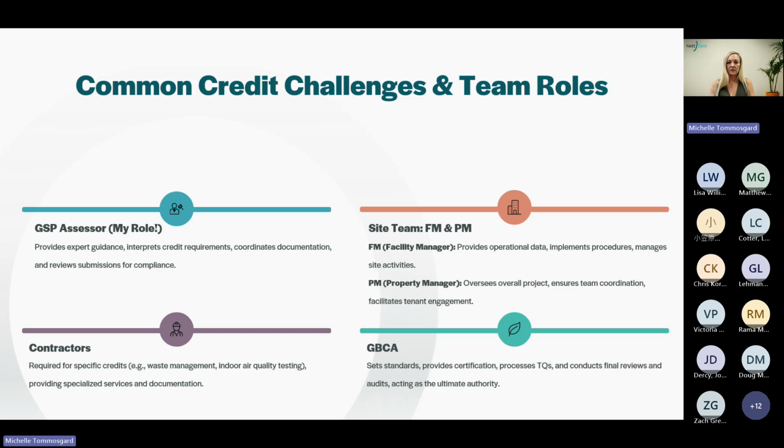Then we have the site teams or the managers or the owners, so the FMs, PMs, etc. You're responsible for providing data, implementing these procedures that we talk about, and managing site activities. There will be a lot of different documents that we do need from you, so there will be a lot of back and forth, but that's normal.